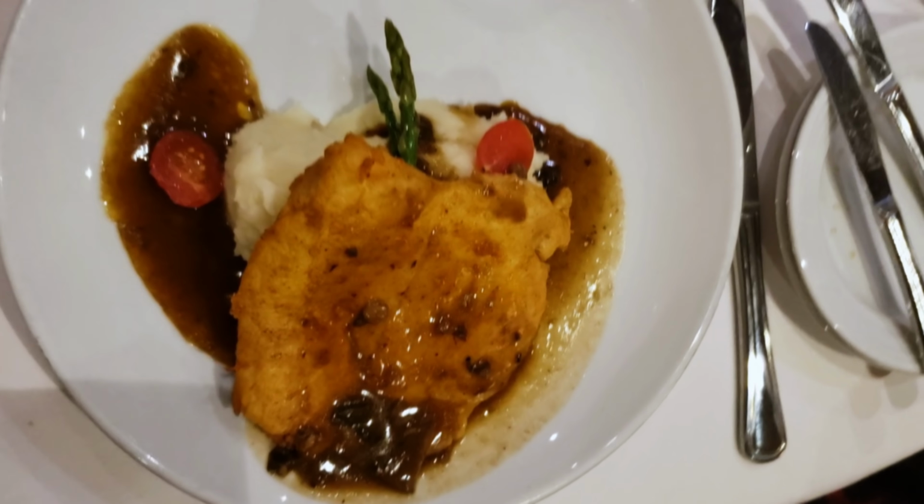Polenta, chicken marsala, key lime pie, hazelnut chocolate cake.